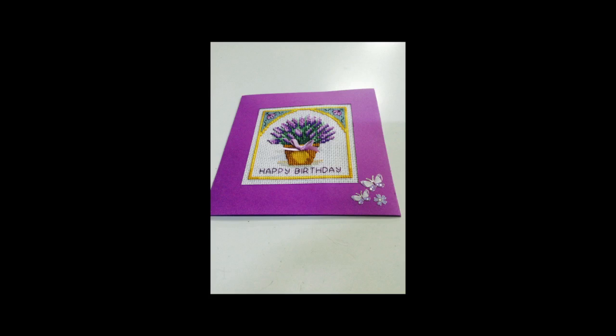I forgot to take a photo of the card, so this is her photo, I started this on the 12th of May and finished on the 17th of May, so lovely little stitch, and she really liked that one.